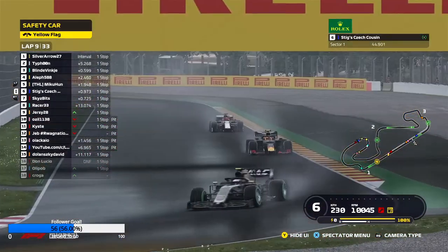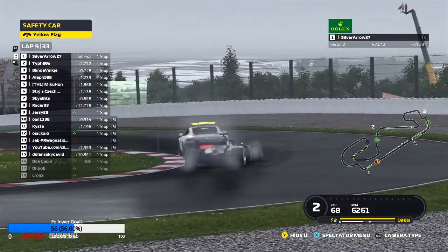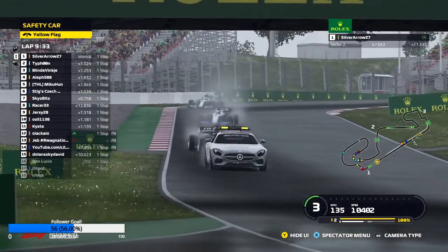Very unfortunate to see Don Lucio retire in that Alfa Romeo. I am a big fan of Alfa Romeo, of course, my favorite team being Ferrari, however. Very sad to see Kroga out.